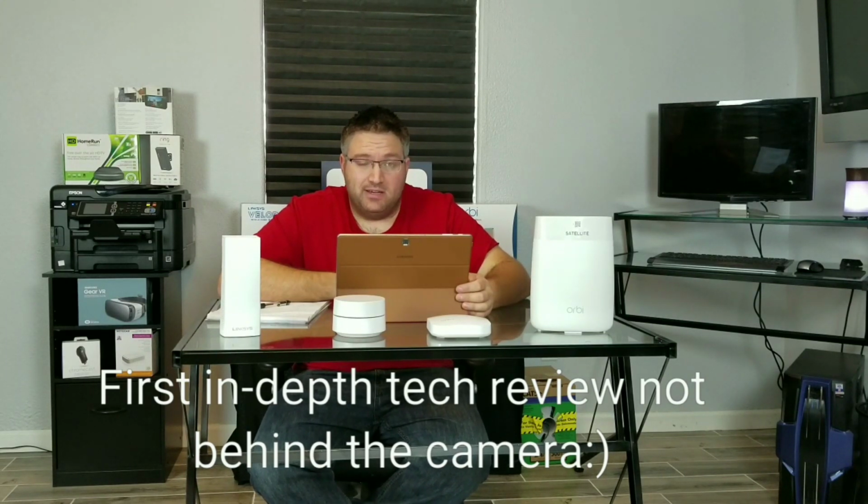So what is a mesh network? If you don't know what that is, we'll go over that real quick. A mesh network is where you have the same username and the same password throughout your whole home, so you don't have to keep connecting to different wireless routers throughout the home.